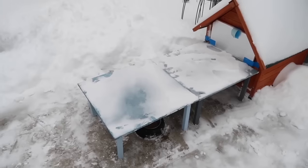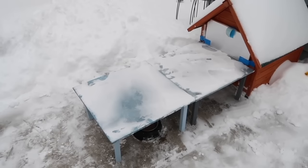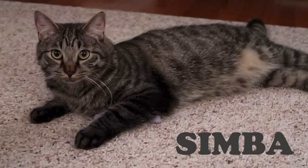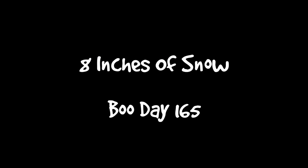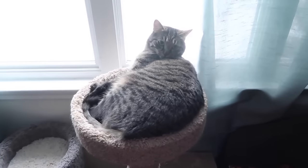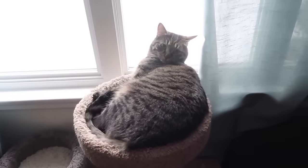We ended up getting 8 inches of snow, so we got more than twice of what was expected. The forecast was for 2 to 4 inches, and we got 8 inches. Stella, Splash, Simba, Hydrox, and Boo, the lucky ferals. 9:15 a.m. Stella, Splash, and Simba were on free roam all night, and right now it is snowing.